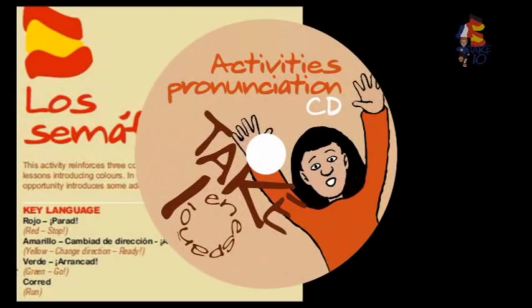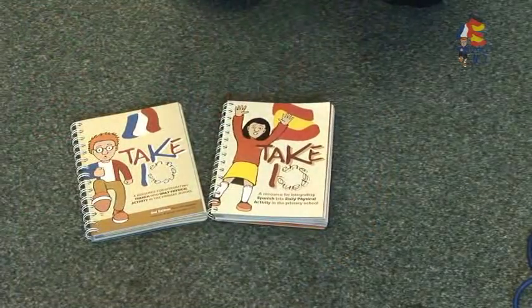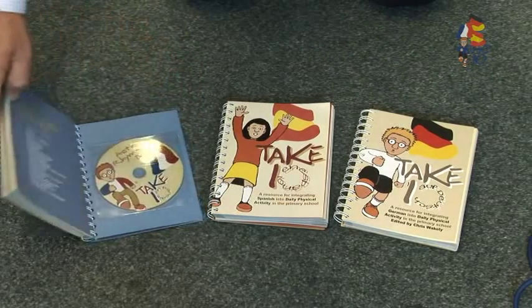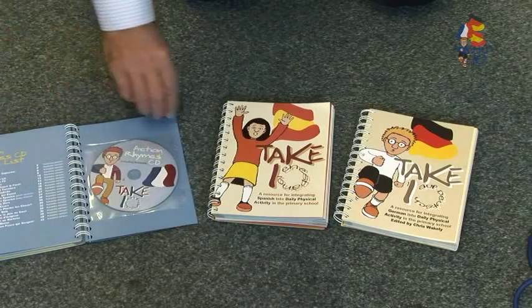Take 10 en français, Take 10 en español, and Take 10 auf Deutsch are available in hard copy, a small booklet with accompanying CDs and DVDs.